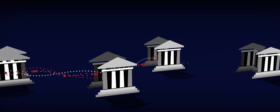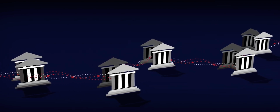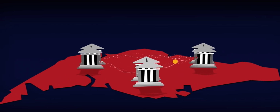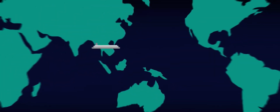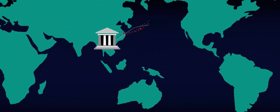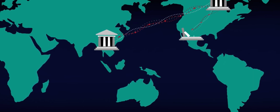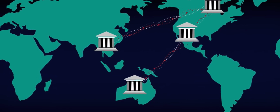Cross-border payments can be slow and expensive, but does it have to be? Domestic payments are usually fast and inexpensive because most banks connect to a single national payments platform. But there is no single international platform for cross-border payments. Instead, to make cross-border payments, banks need to hold foreign currency accounts with banks in other countries.